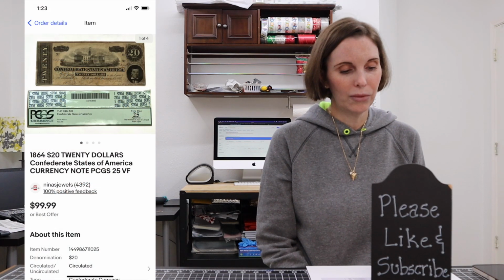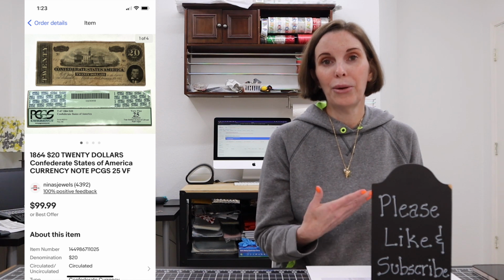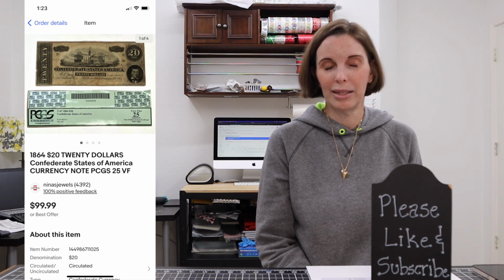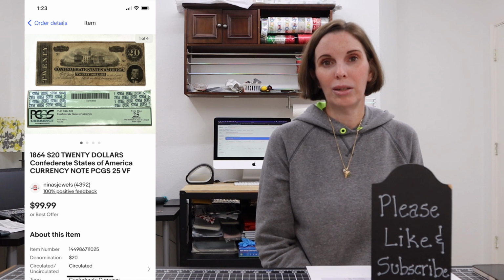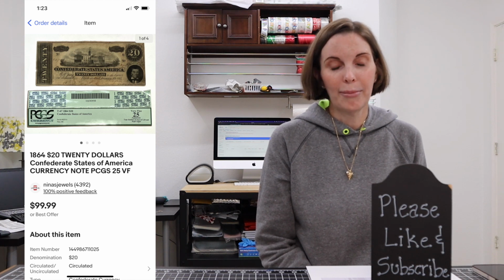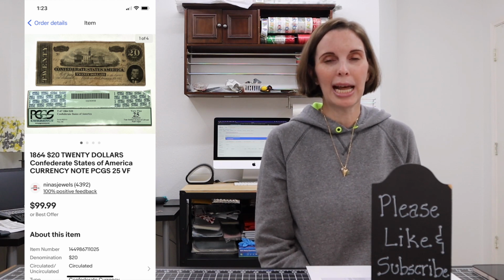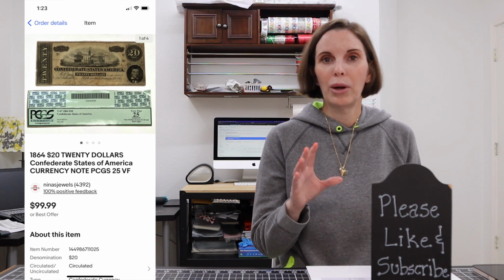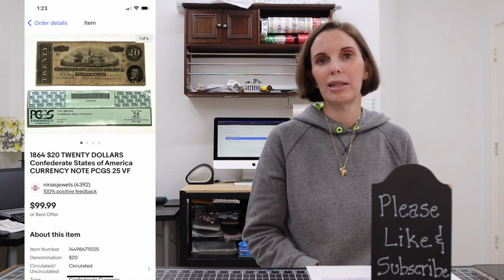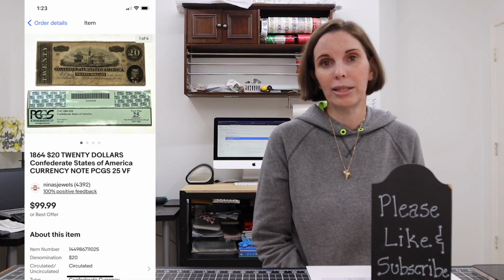This one was an 1864 $20 Confederate State of America currency note. If you've watched any of our previous videos, we have sold some fantasy Confederate notes before that were not real. This is an actual real Confederate bill that was in circulation at one time. And this one had been graded previously, and at one time it was in a graded slab, put in plastic with the grading certificate, but they had taken it out of that grading slab, although we did still have the grading certificate with it.